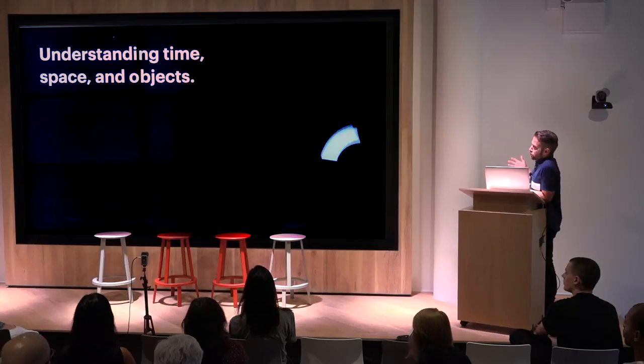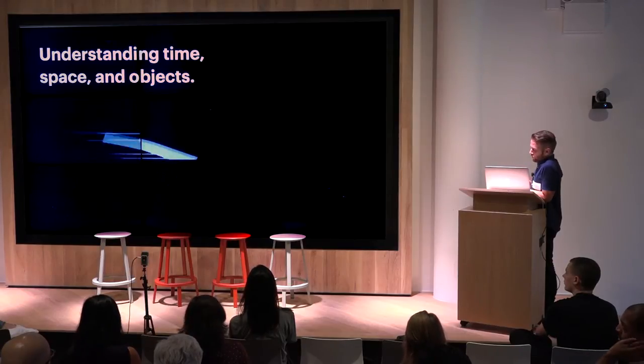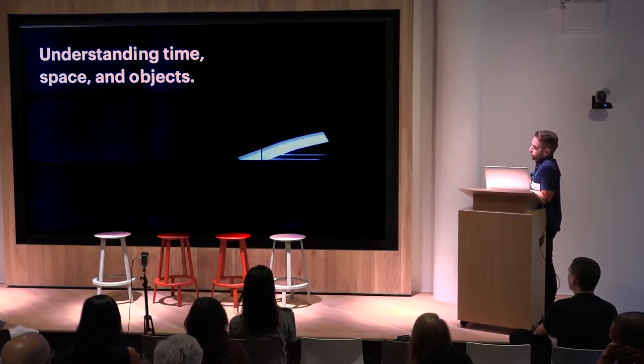So what do we need when we actually prototype? I think the few instances where we do prototype is when we really need to get an understanding of time, space, and objects. And this can be whether we're moving through flows or interacting with one specific interface.